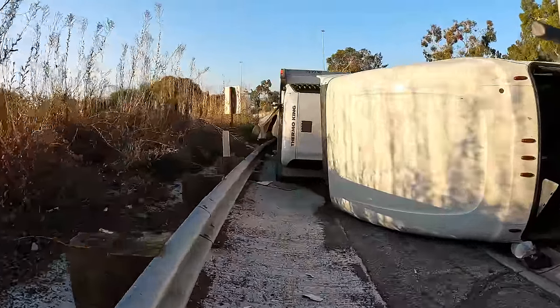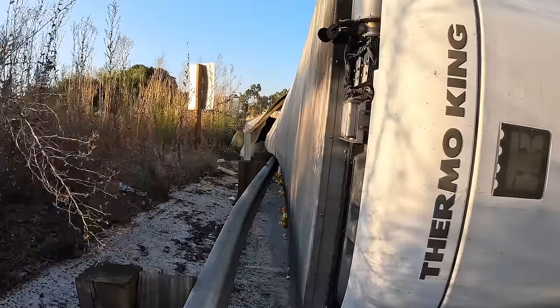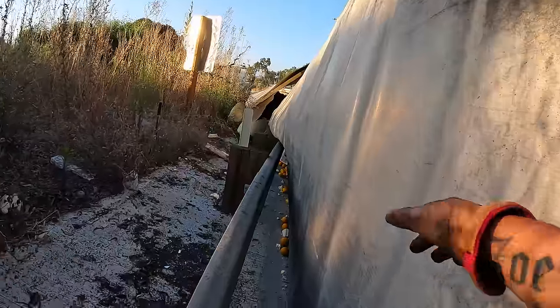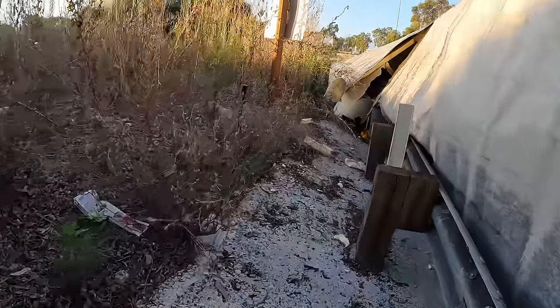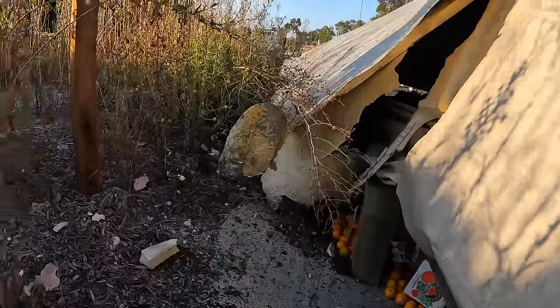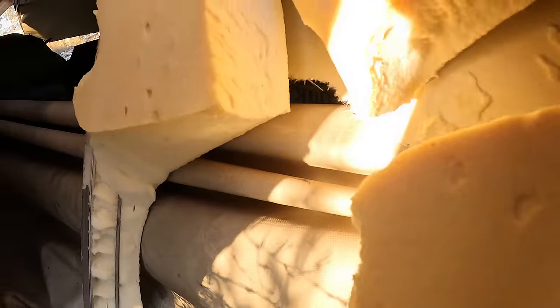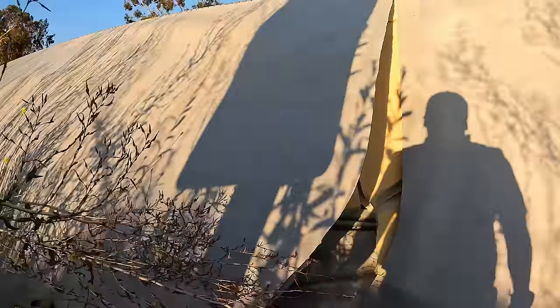I had to assess the damage before. It looks like the top pretty much came off, destroyed half of the reefer against the guardrail. So we might have to offload, possibly. We might not. Half the load's out already. We'll see if we could strap it from the front and bring as much of it over as we can.